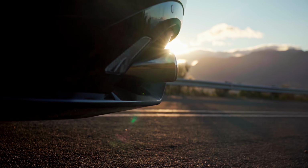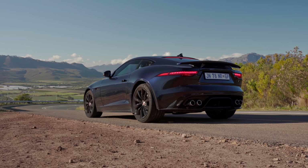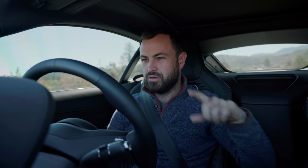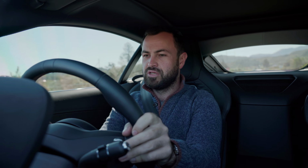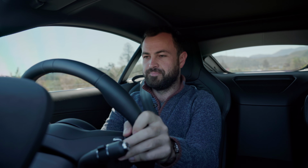And then you put your foot down and you're instantly and very loudly reminded that you're also driving something very powerful. Exhaust pipes on, confirmed, sport, flappy paddles enabled, give it a bit of left foot brake. Ready? Ready.